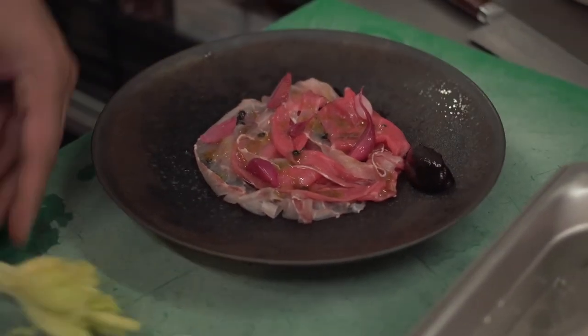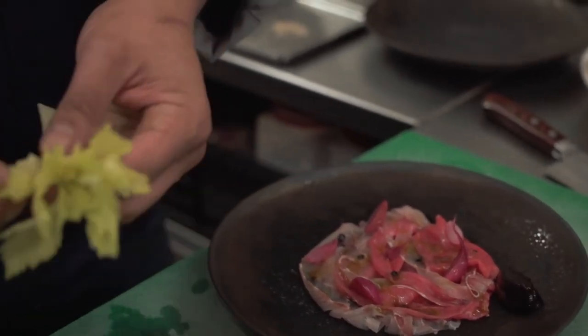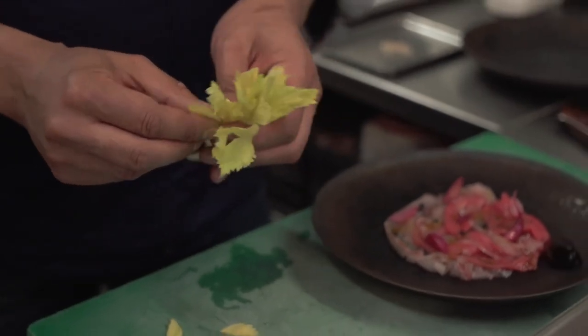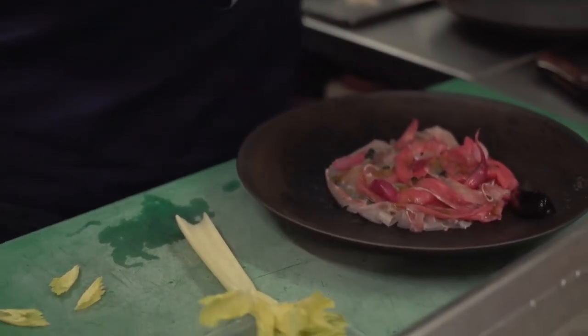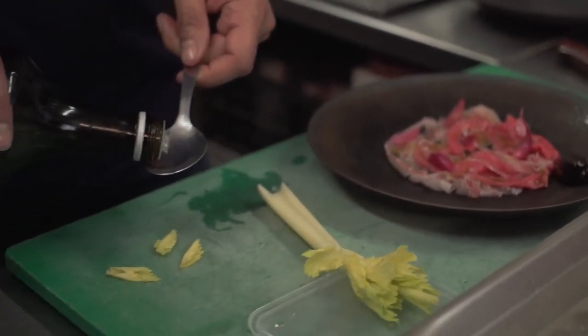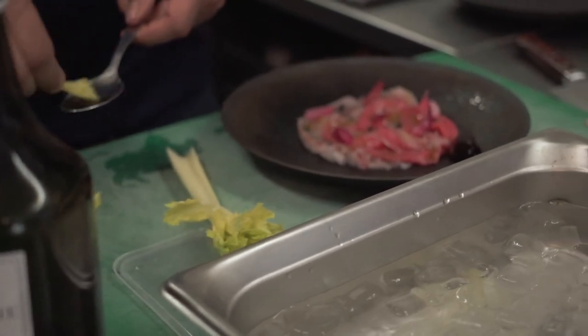I don't want to transform too much. We had the producer this morning. We went to pick that. It's beautiful. We have nothing to do here. This is freshness, bitterness. So I'm just going to put some oil.